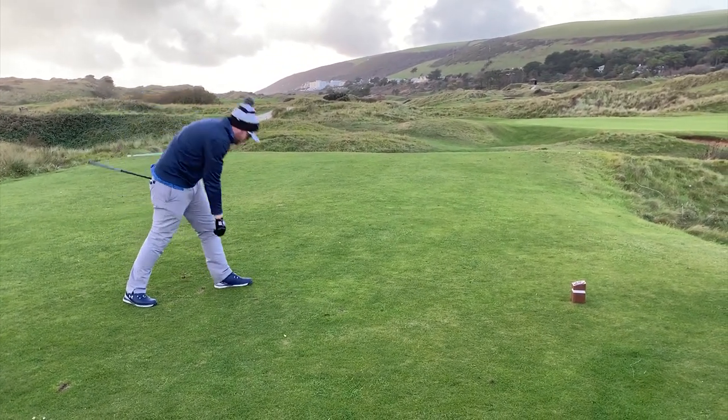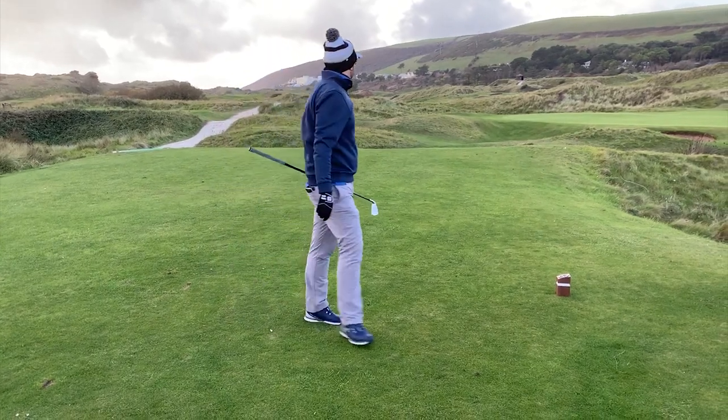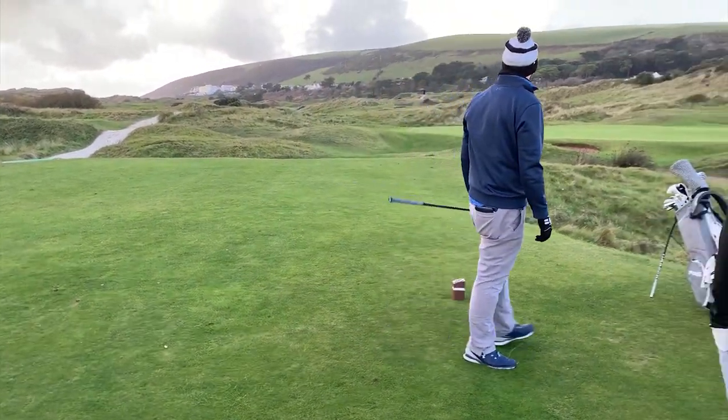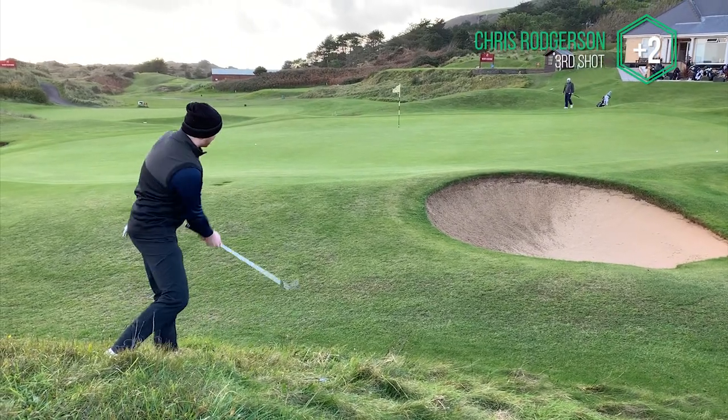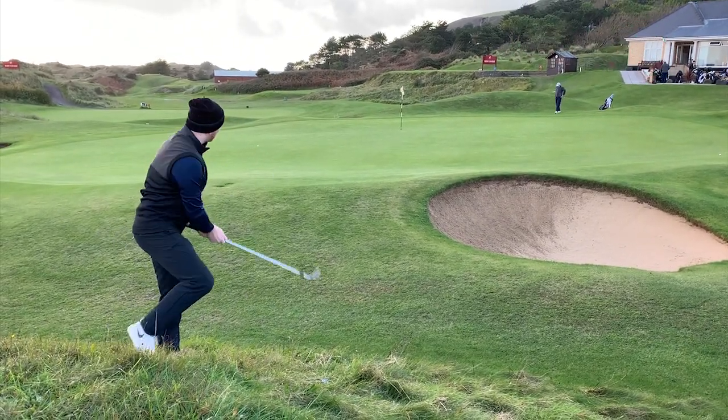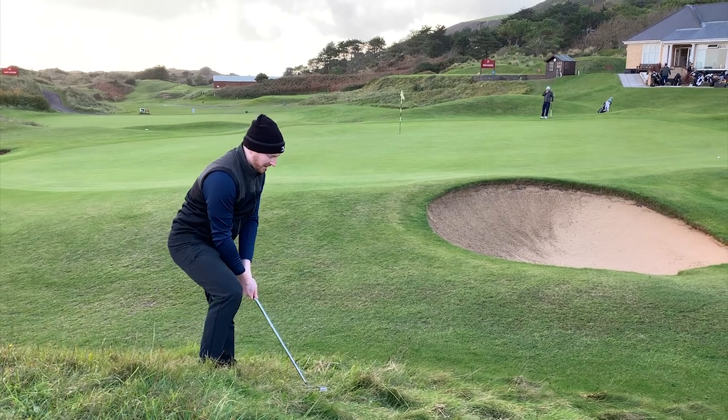Gentle Ben Lovejoy started the day at 3 under par. He's back to level par, but that by no means is a failure in this weather and these conditions on this golf course. Chris is third. Needs a good chip onto the green to keep the pressure on Ben. Thanks for that, American man.